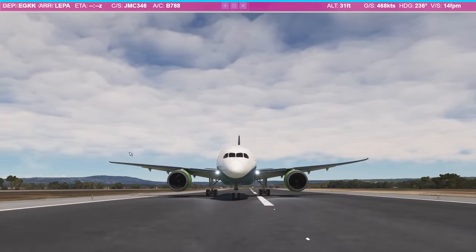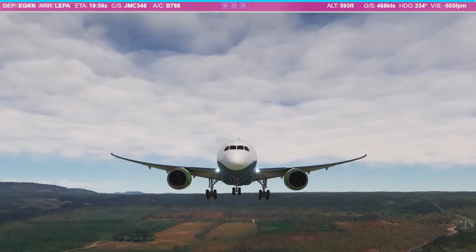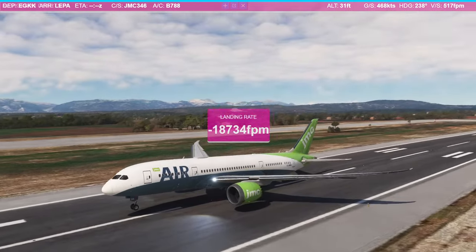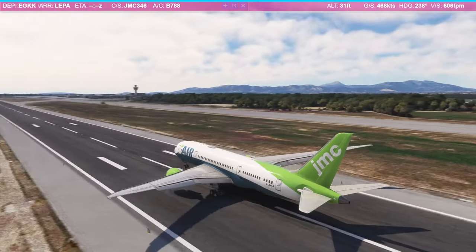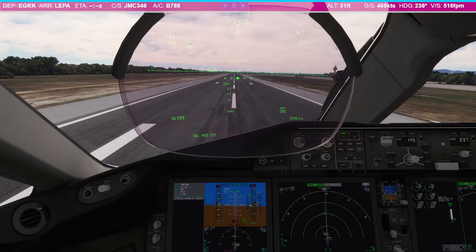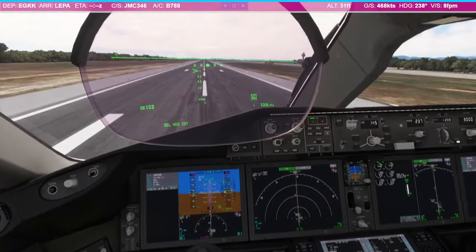Love the wings bending up and down at the edge. Still, I don't think I have much else to say about it. 18,000 feet per minute descent. There you go. And we talked about the HUD, and we talked about the engines not actually going to idle, which is what tripped us up a bit there.